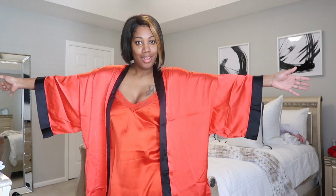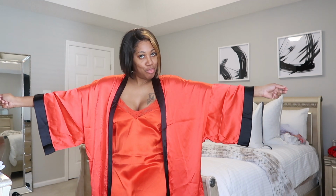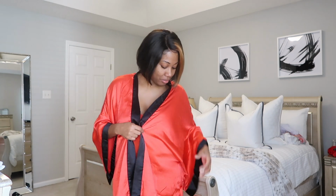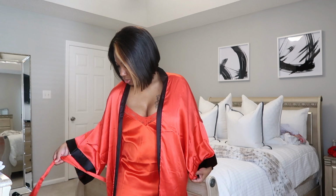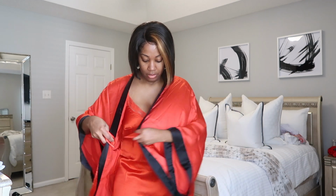holiday nighttime attire. It's Christmas time, but I think it's shiny, like I said. And this is in a size medium, which I thought would be perfect. I don't wear robes that are clingy. Let's take this.